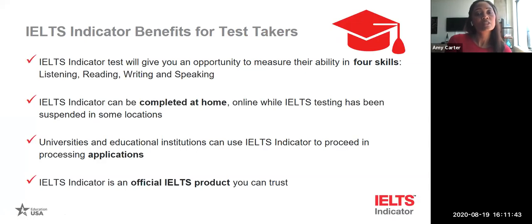The speaking test is still conducted as a 2-way discussion with an examiner, and it's conducted via Zoom. So this slide highlights some of the benefits of IELTS Indicator. And again, it's primarily to give students an opportunity to test their listening, reading, writing, and speaking abilities while in-person testing is impacted by COVID-19 closures. It also gives institutions the ability to continue processing applications using an official test that they know and trust.